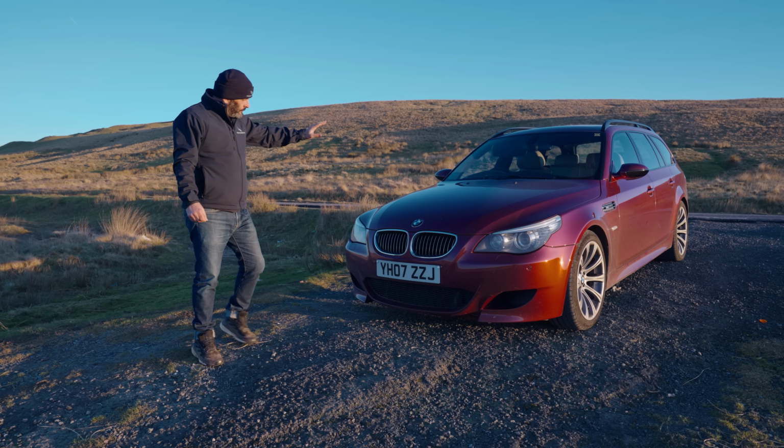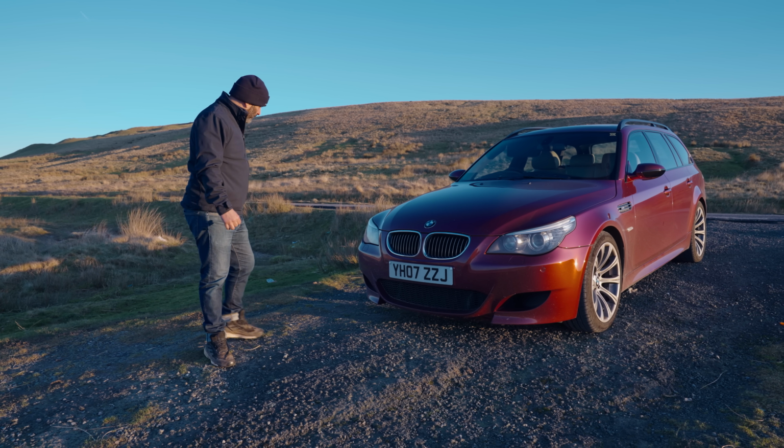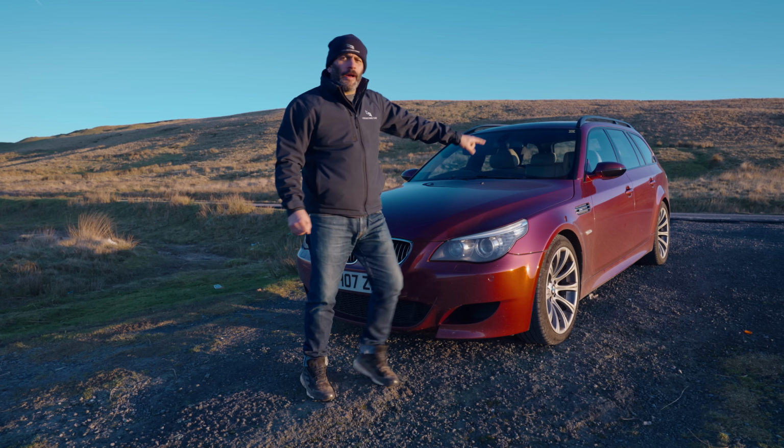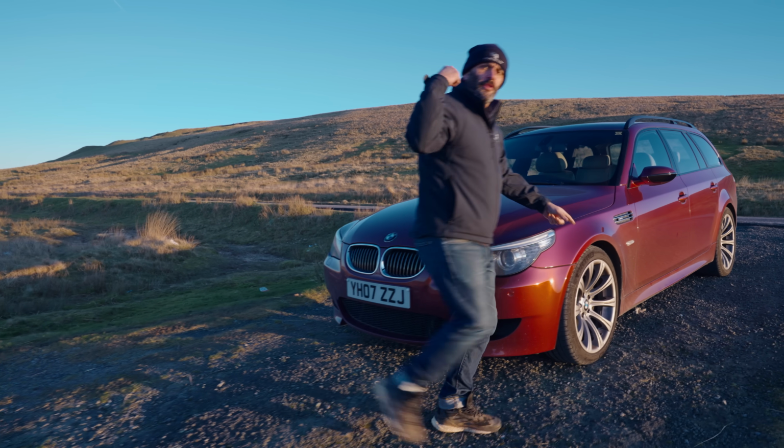So here it is then. The 128,000 mile E61 M5. Covered in stone chips, the front bumper doesn't quite fit very well. It's not had a crash. First things first, come and have a look inside. I'm going to open this door for you, then I'll go the other side.